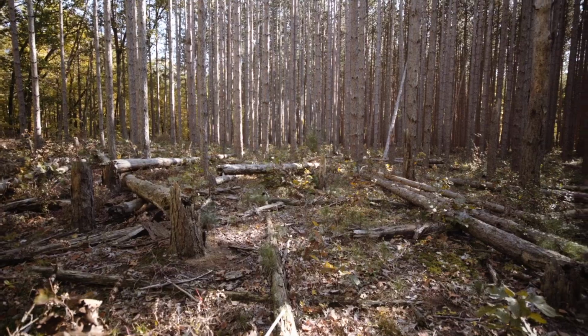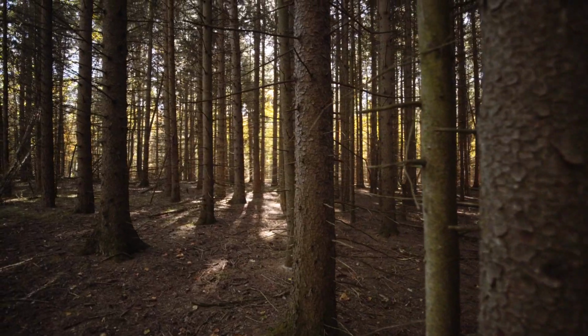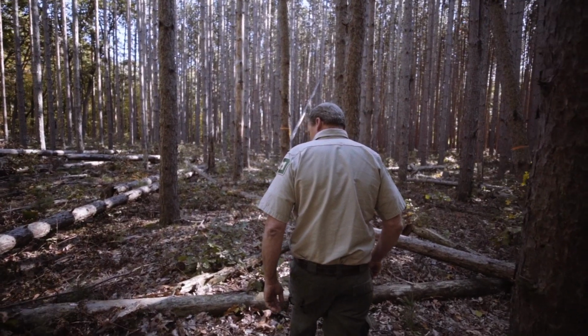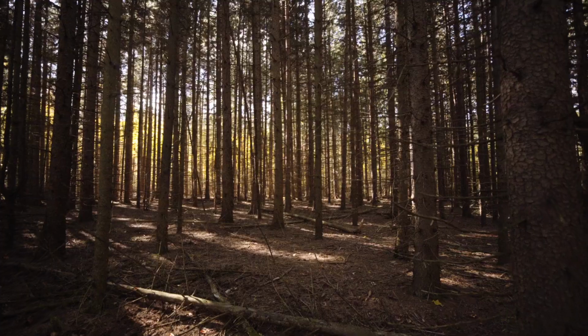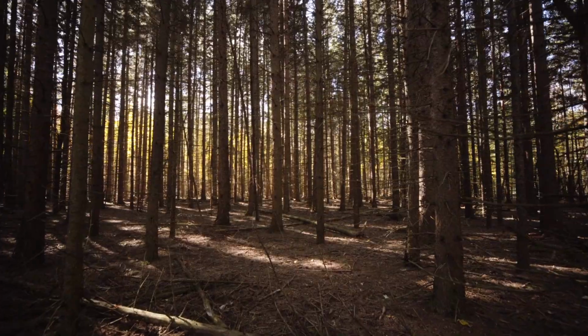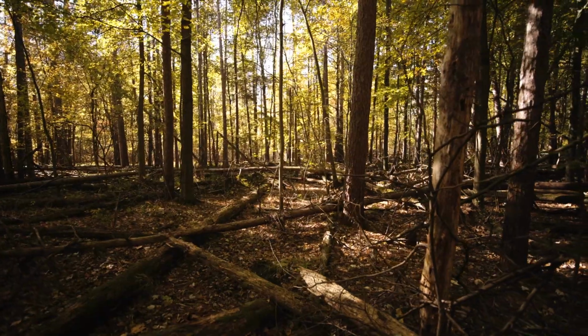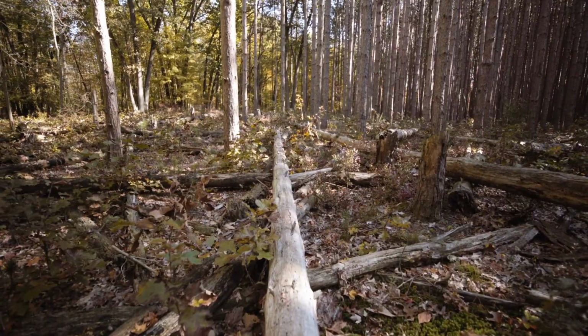Jack pine, red pine, Austrian pine, white pine. They were all planted in a spacing to be managed over time. We've been doing pine management and restoration here at Oak Openings for probably the last 15 years or so. We have a lot of stands that are in a state of decline and collapse.